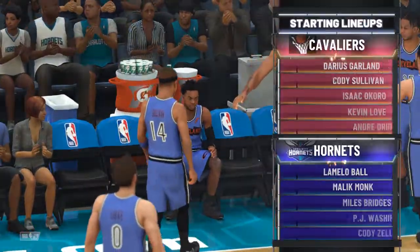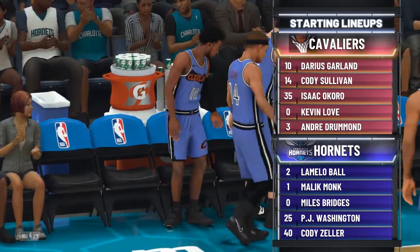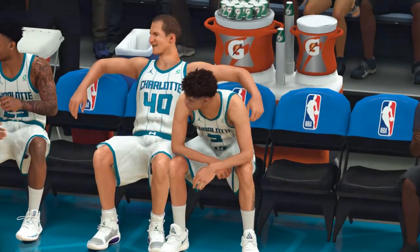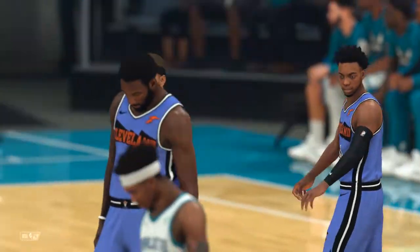And a look at the starters for the Cavaliers. Kevin Love out there with Okoro. Then there's Dimes. Then there's Andre Drummond. And it's Garland in at the point. And for the Hornets, Washington and Zeller are in the middle. Ball out there with Monk. And it's Bridges in at the 3.